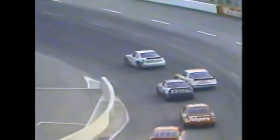And he nudges him in turns 1 and 2. Wallace a little bit out of shape. Bodine back on the inside. They are door to door. Down for the white flag. Final time. Here's Wallace back on the inside. And he nudges Jeff Bodine in turns 3 and 4. The crowd on their feet. It will be sideways. Rusty Wallace will win it here at North Wilkesboro Speedway.